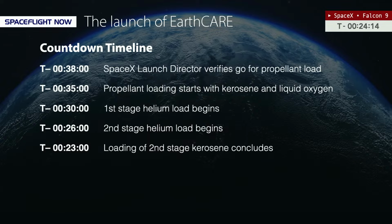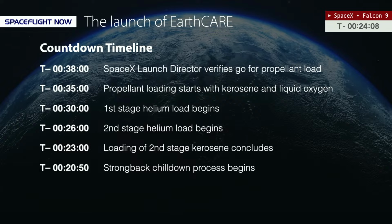T-minus 23 minutes, the next milestone coming up is going to be the conclusion of second stage kerosene load. And at T-minus 20 minutes and 50 seconds, we'll enter into the strongback chill down process.